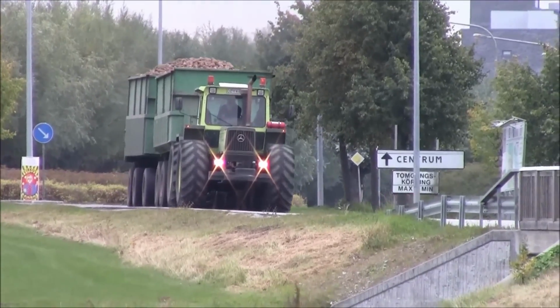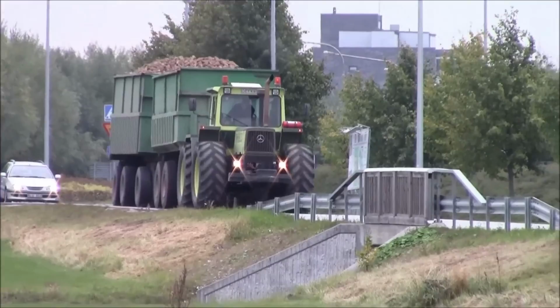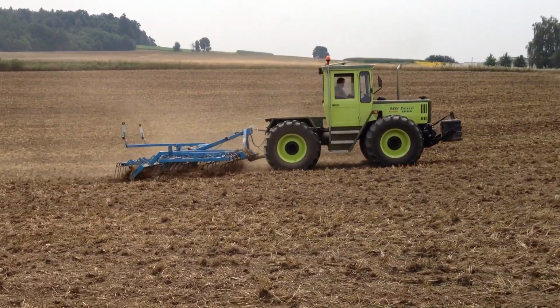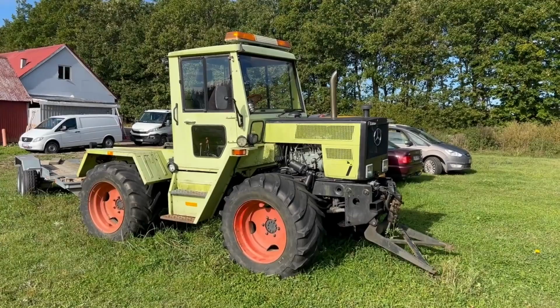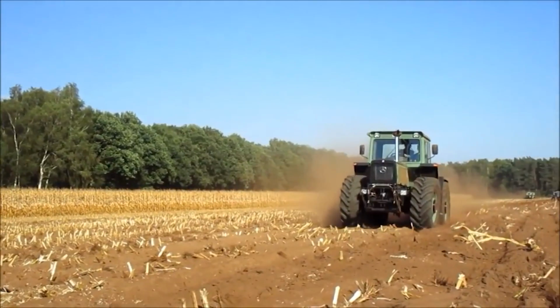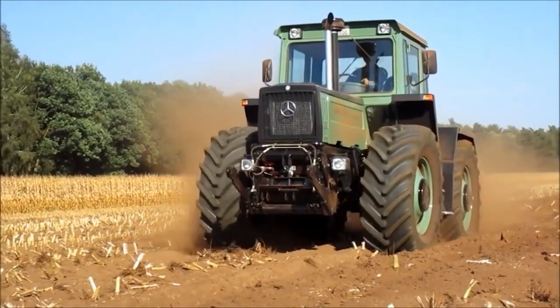The MB trac was first introduced in 1973 and remained in production until 1991. It was produced in 3 different series: the 440 series, the 900 series, and the 1000 series. The 440 series had a 4-cylinder engine with a power output of up to 83 horsepower, while the 1000 series was equipped with a 6-cylinder engine that produced up to 177 horsepower.